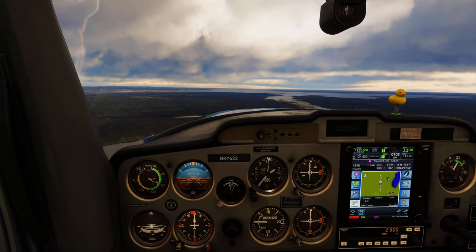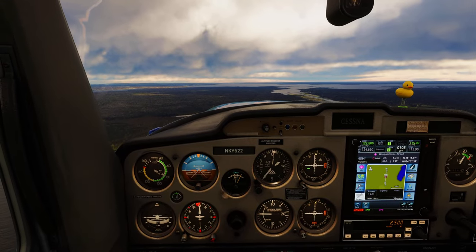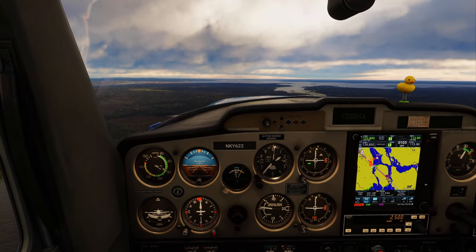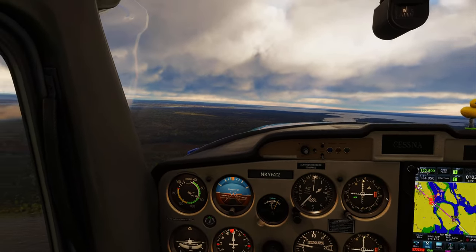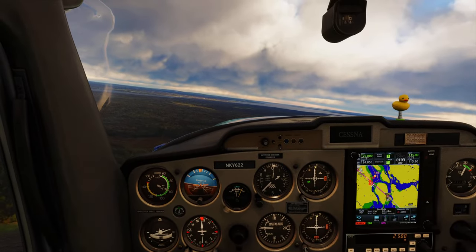Uh-oh, we've got a problem. We have runway 19 and runway 1. Oh, gosh. So, this could be interesting. There we go, Ron. Take a look. That's cool.